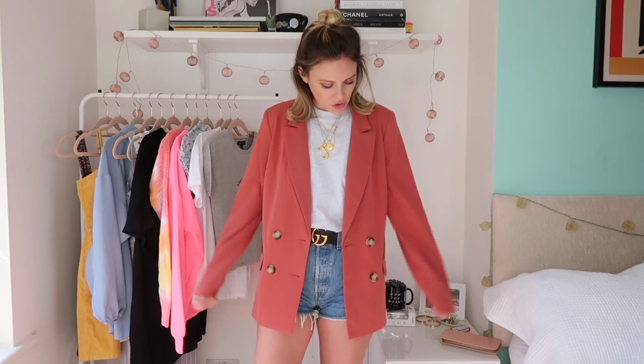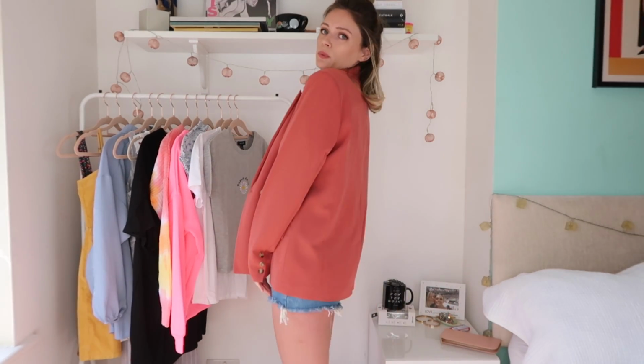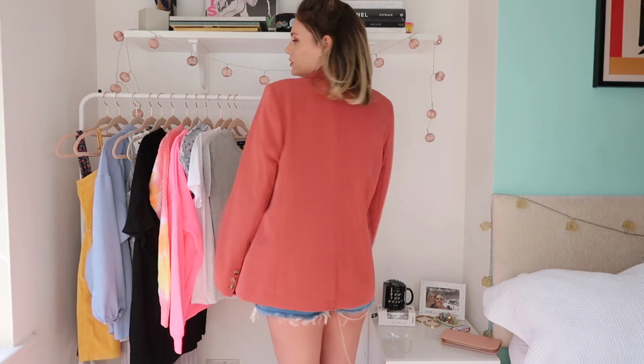Okay, I love it. This is something that I would wear every day. Grey t-shirt, denim shorts, blazer. Love this outfit. Love the length of this blazer as well. I think it's super cute. Love the buttons. Love everything. So what do you think? Do you like the colour? Do you like the fit?